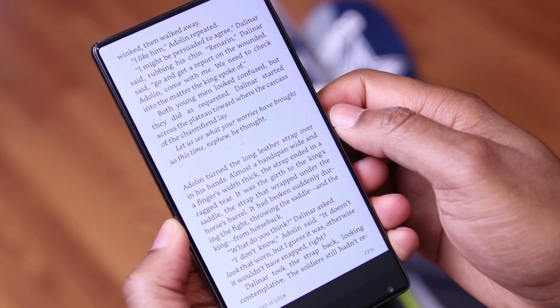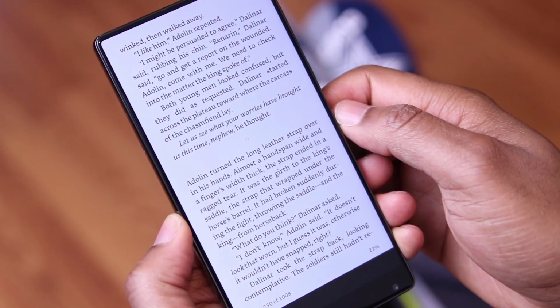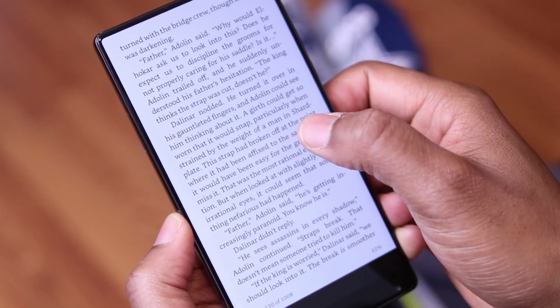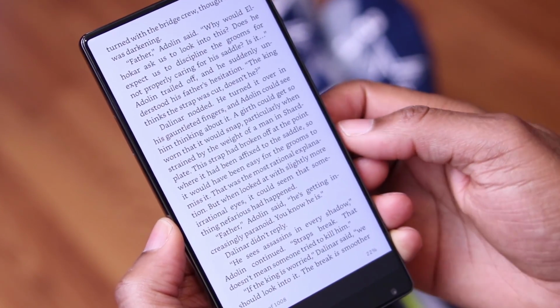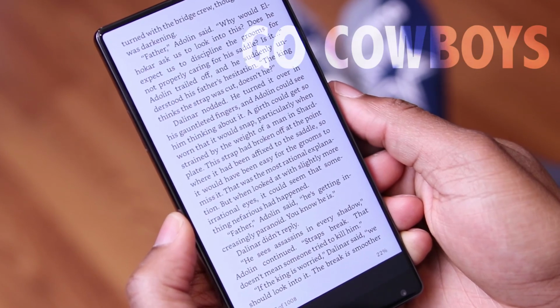If I'm going to say anything, being that this is a 1080 panel, when it comes to text, not all of it is as crisp as a Quad HD panel, but again, I don't care, because where you're holding the phone anyway, you're not going to see pixels.